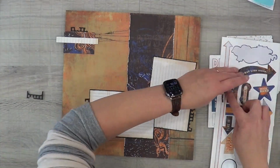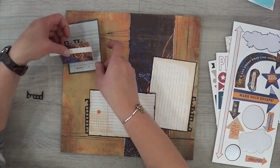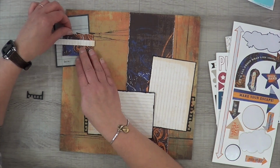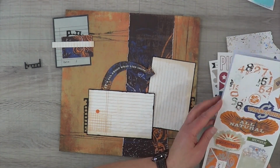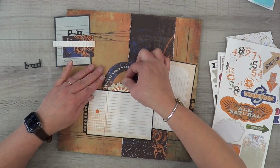I'm going to go ahead and cut apart one of these film strips so I can use it in several areas. I wanted it just a little accent on my photos. I definitely wanted to use this date card. I just wasn't sure exactly how. So that cluster, which is supposed to be on the upper right, up top on the right, is now over on the left.